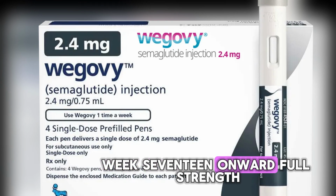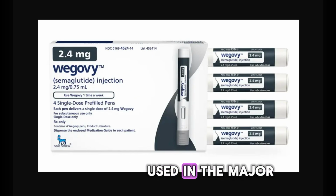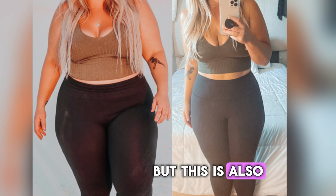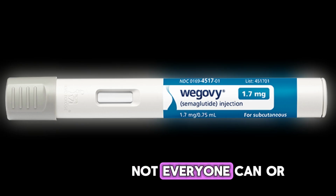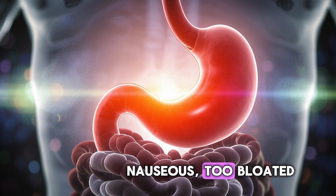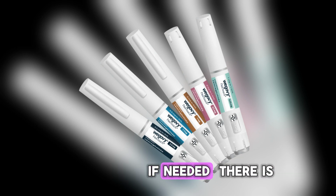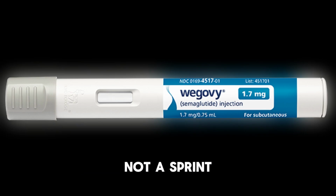Week 17 onward, full strength. At 2.4 milligrams, this is the dose used in the major weight loss trials. People often hit their biggest milestones in the next 3 to 6 months, but this is also where side effects can be most intense if you are not ready. Not everyone can or should follow the calendar exactly. If you feel too nauseous, too bloated, or your digestion feels off, hold your dose. Stay at your current level for another month if needed. There is no rush. Wegovy weight loss is a marathon, not a sprint.